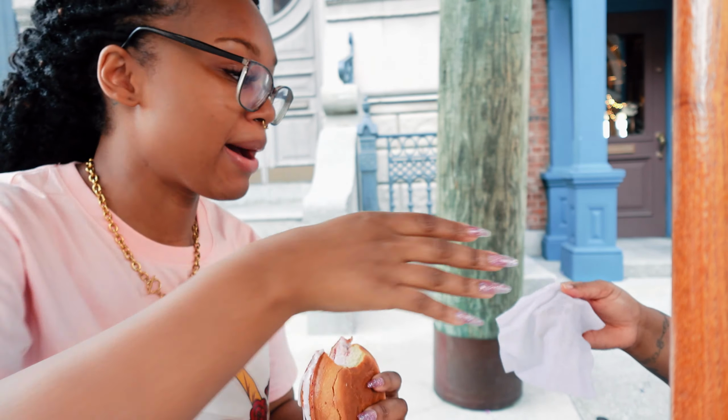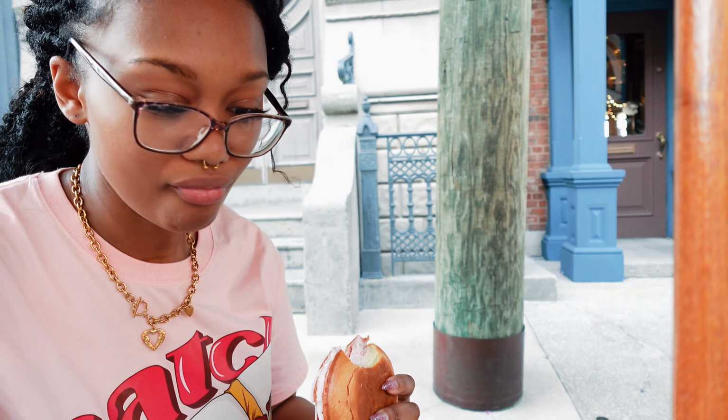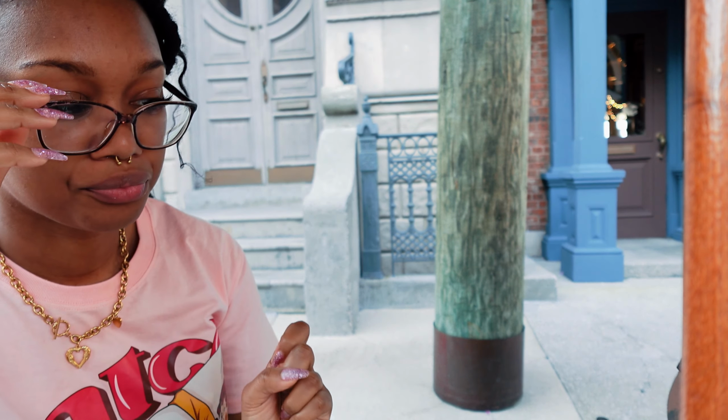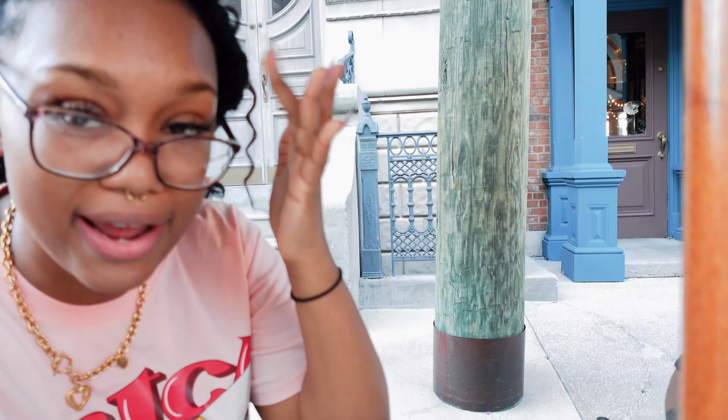If you don't like biting ice cream, don't even worry about getting it, because you're going to have to bite some ice cream. 8 out of 10. I only gave it an 8 because biting the ice cream hurts my brain and my teeth.